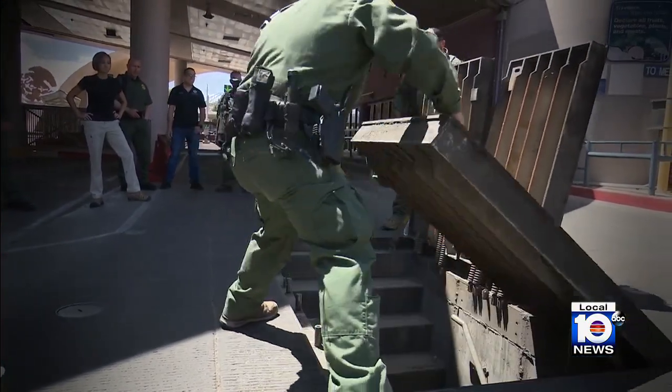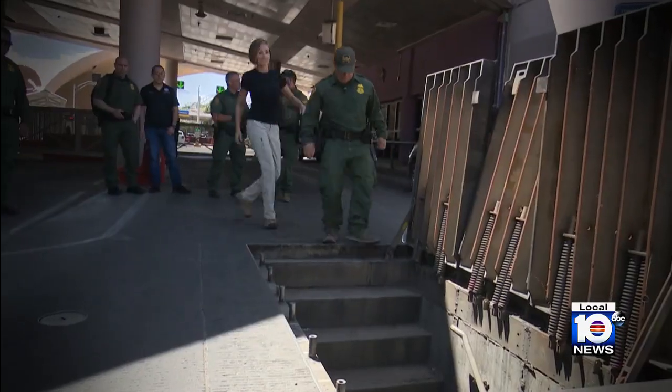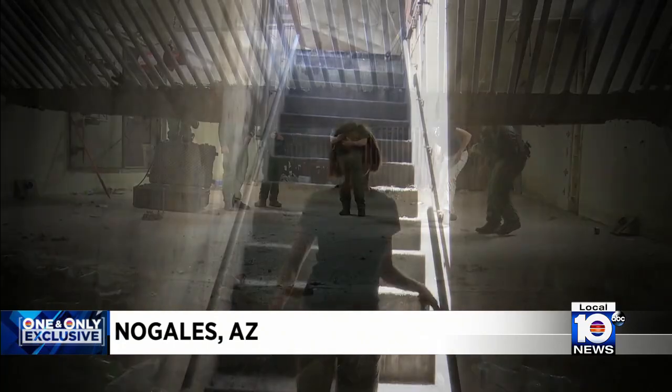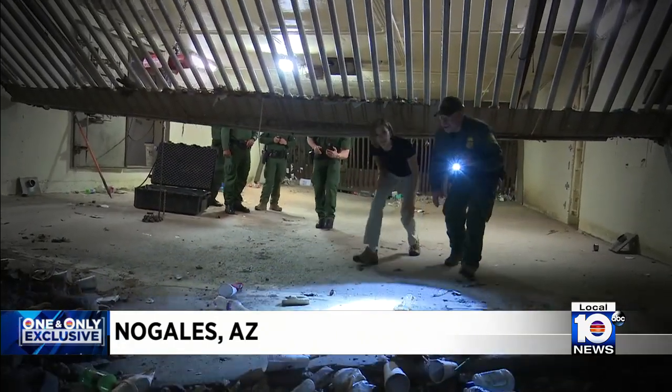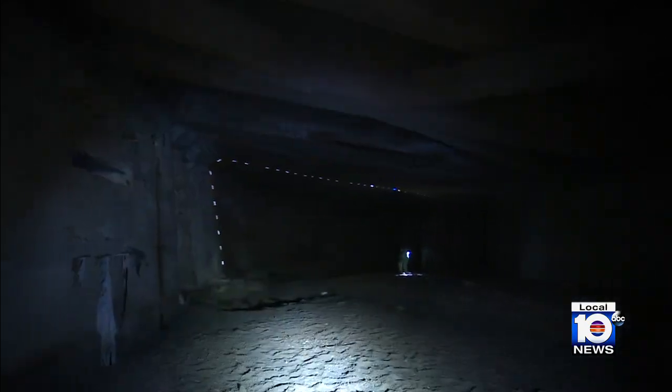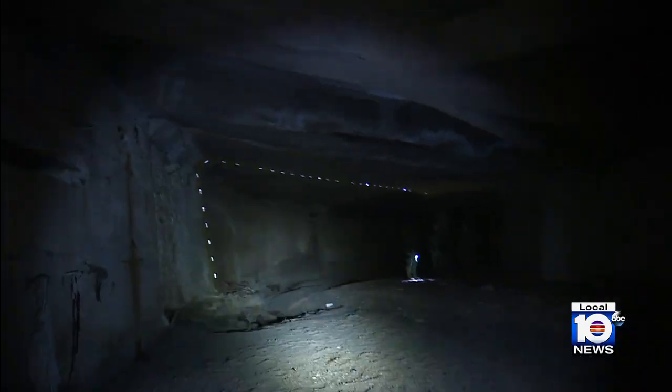We're going where the smugglers go. Let's go. Underground. Come on through, watch your head. This is the Grand Tunnel, a massive storm and drainage channel that moves water beneath the U.S.-Mexico border in Arizona. It has also moved people and drugs.